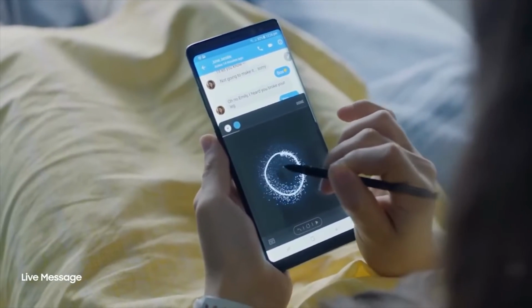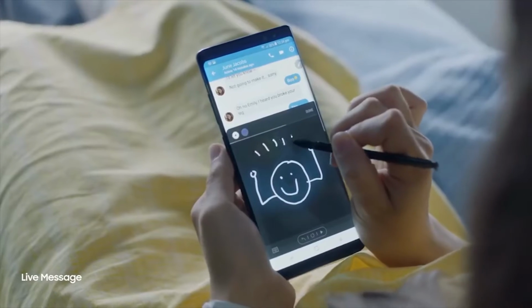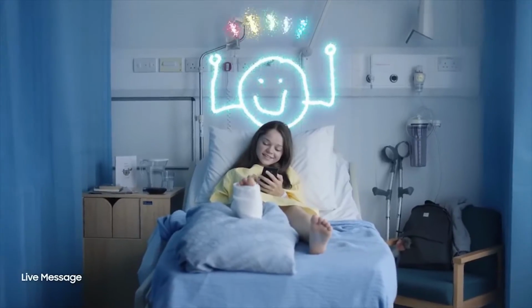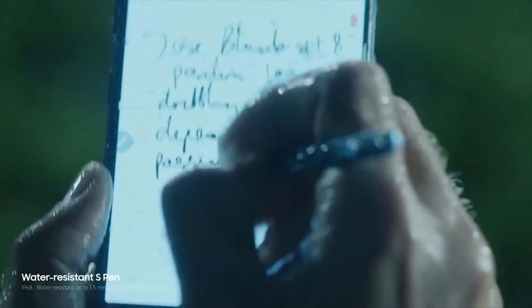The S Pen also opens a whole new way to communicate. Create your own live message to express yourself in fun and unique ways. The S Pen is also water resistant, which means it's ready whenever your ideas strike.